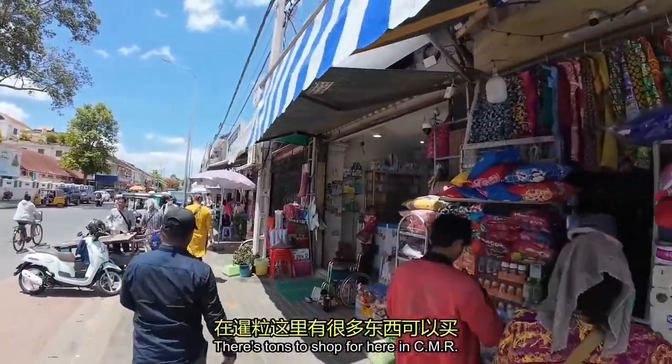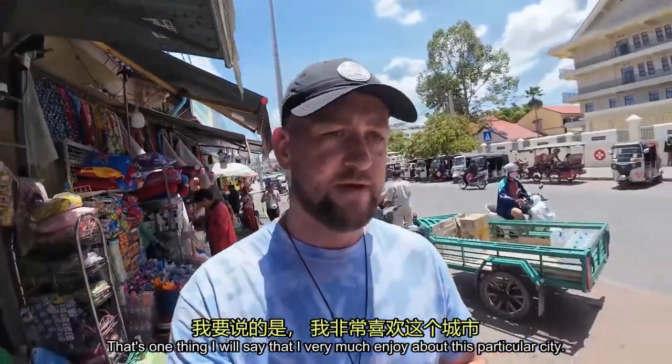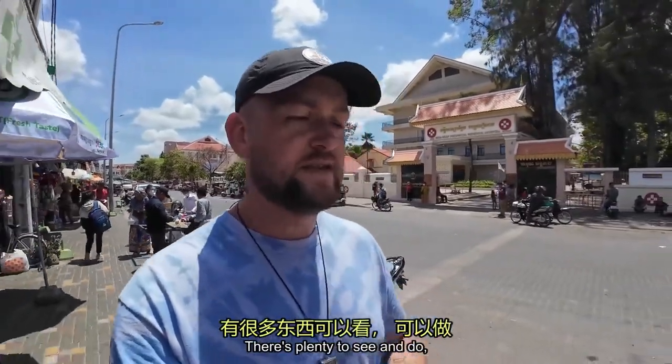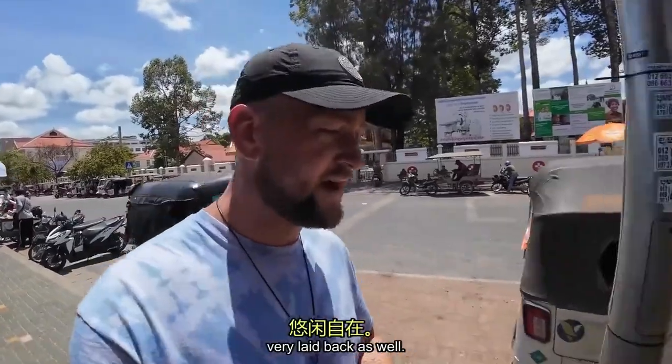But there's tons to shop for here in Siem Reap. That's one thing I will say that I very much enjoy about this particular city. There's plenty going on, plenty to see and do, but it's also very, very laid back as well.